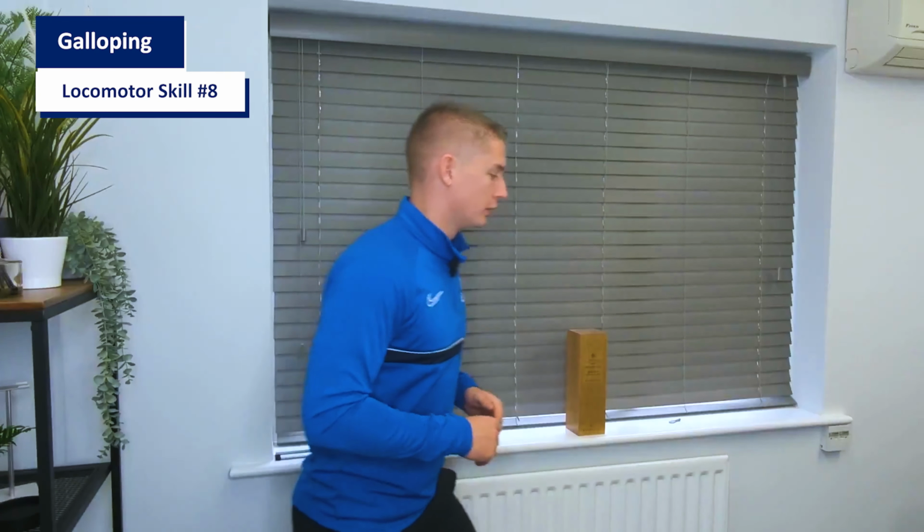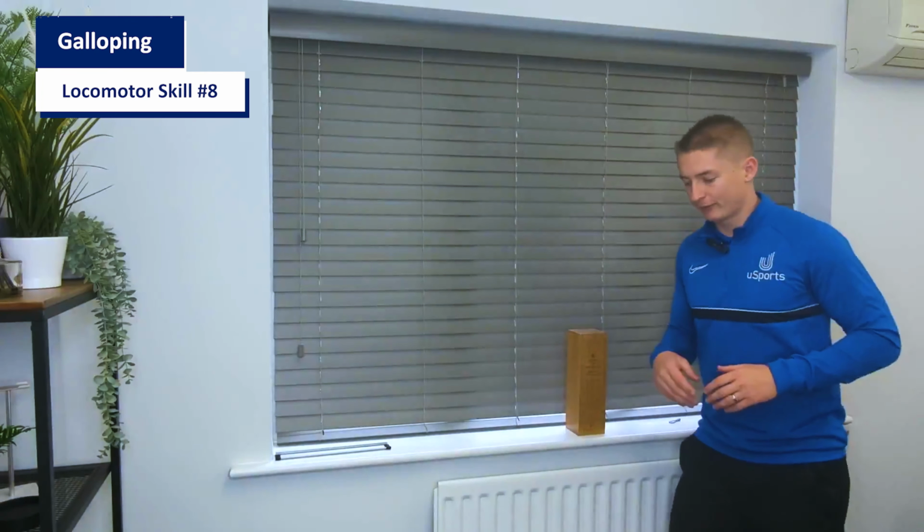Galloping is the motion of having your foot in front and then bringing your other foot to almost meet that foot, and then the next one takes off. So it's that galloping movement there. Hopefully you can sort of understand. I know you can't see my legs in this video, but hopefully you can understand that one.